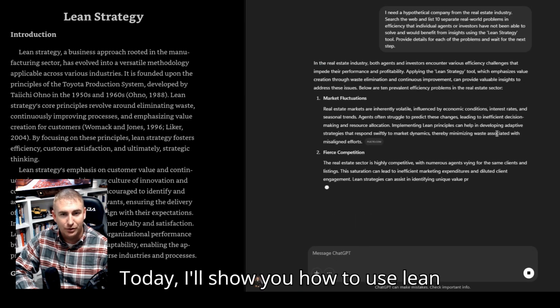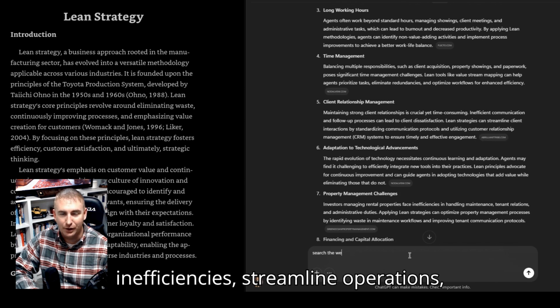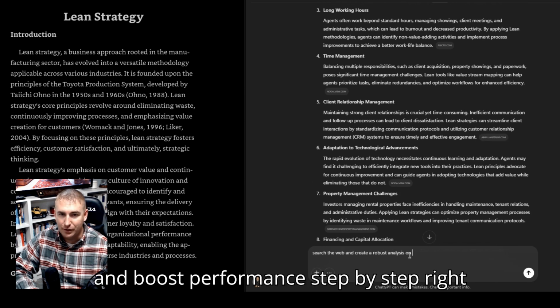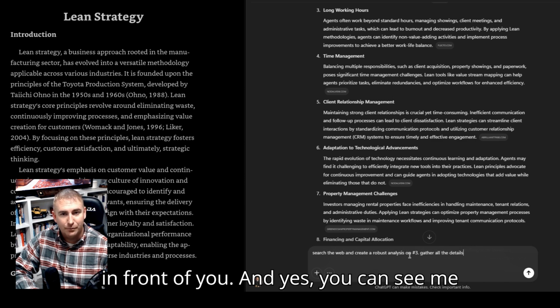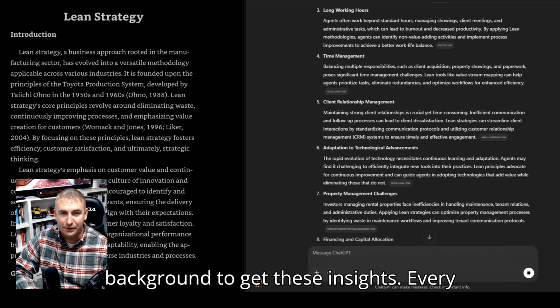Today, I'll show you how to use lean strategy with ChatGPT to pinpoint inefficiencies, streamline operations, and boost performance, step by step, right in front of you. And yes, you can see me prompting ChatGPT step by step in the background to get these insights.